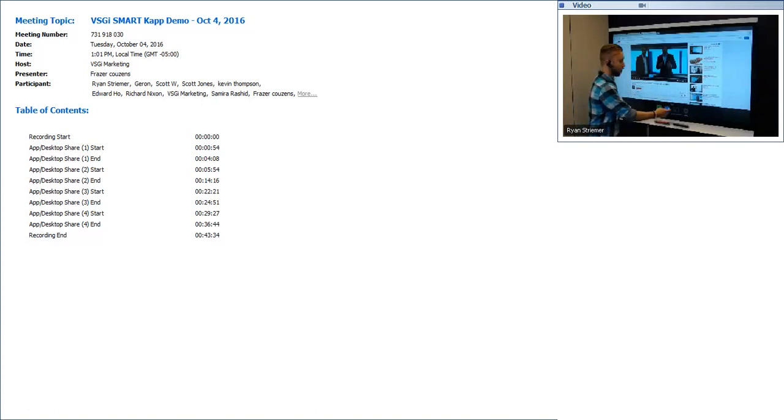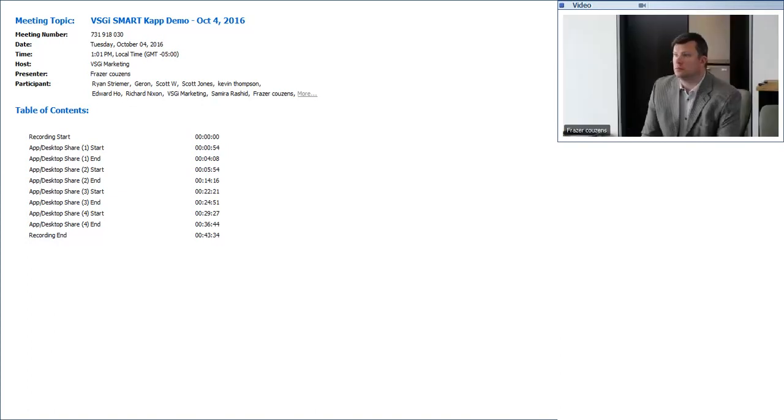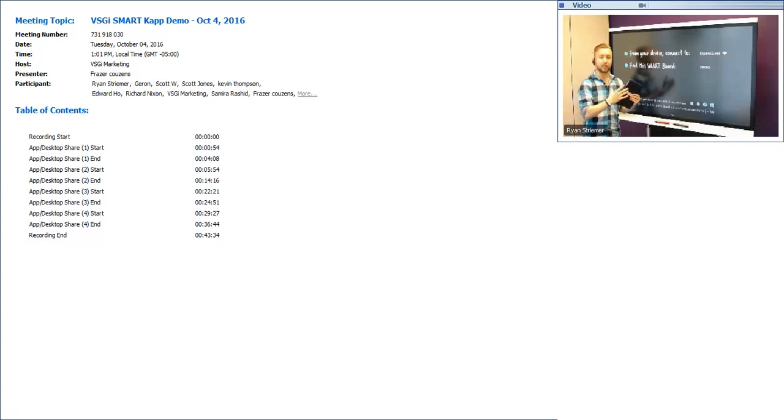Excellent. So back over to screencast here now. As you can see on the screen, it's telling me exactly how I need to connect to the board. It kind of walks you through it very simply. So I have an iPad here in my hands right now, and it's telling me that in order to screencast properly onto the Kapp IQ, first I have to connect to the same network. So we call this our open guest network, just for Wi-Fi here at Smart Headquarters.